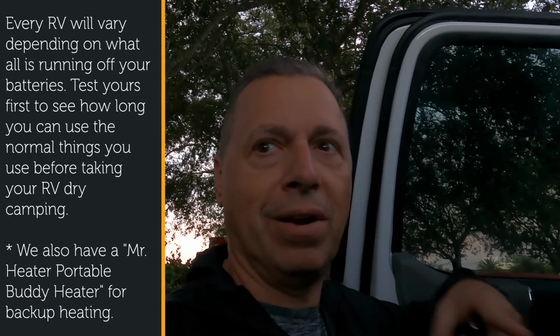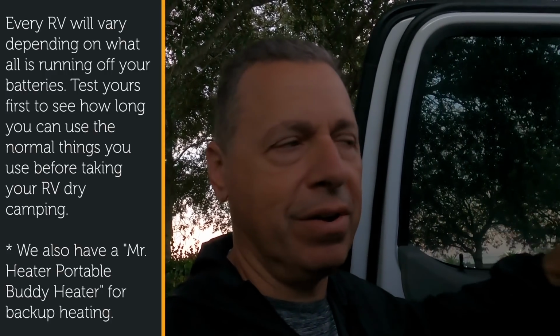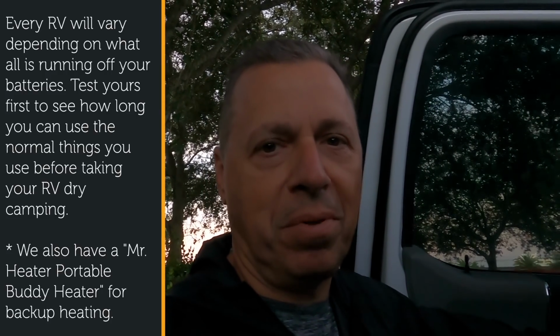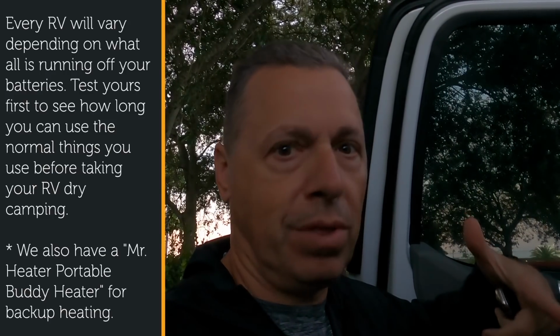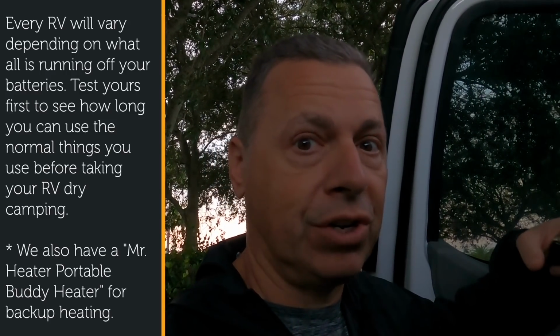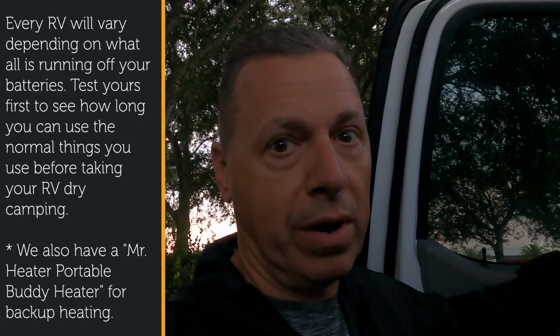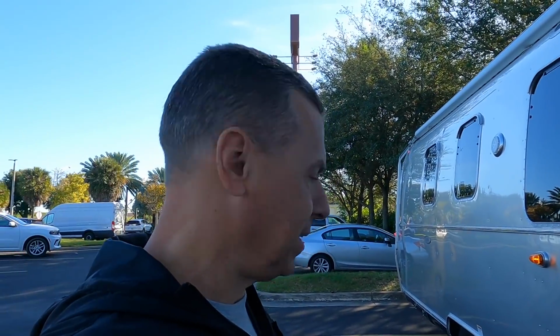I don't want anybody to insinuate what we're trying to do by talking about running off of the 2 6-volt batteries and not having a generator and all that. We're not trying to tell people that you don't need it. What we're trying to do is teach those of you that are new to this, that are scared to go out there, not sure, or avoiding staying one night overnight before they have a generator. You can do it. Gonna put the steps up and pull off the blocks, and we're ready.